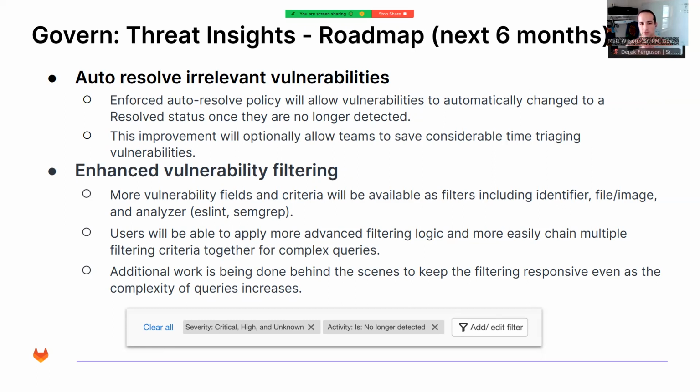So when our analyzers run and they find a vulnerability that existed in your main branch, but it no longer exists in a feature branch, we'll actually mark that as no longer detected. Now, that requires a manual intervention today by a person. They would have to go in and change the status to resolved either individually or through a bulk action.